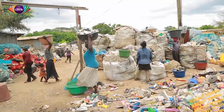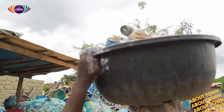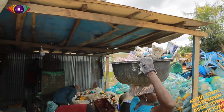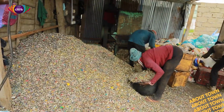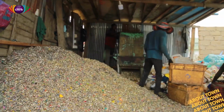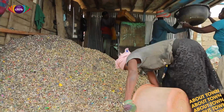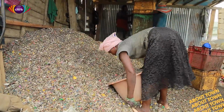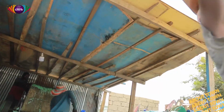So I was mentioning that globally, a total of 8 million tons of plastic waste leaks into the ocean each year. In fact, experts are warning that by 2050, there will be more plastic than fish in the ocean, because every year 8 million tons of plastic waste leaks into the ocean.